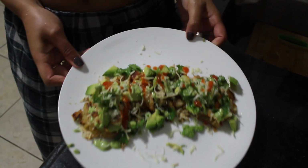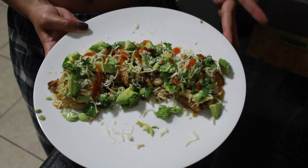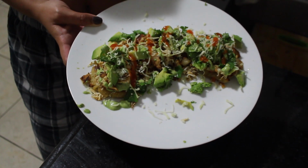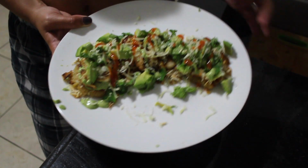All right, guys, so this is basically the last meal, loaded plantain tostones with chicken, avocado, cheese, cilantro sauce, cilantro, and hot sauce. So you guys can see now that this is a very, very easy meal. Very easy, very lazy, but delicious. It makes you feel like you're cheating, and it's very, very filling.